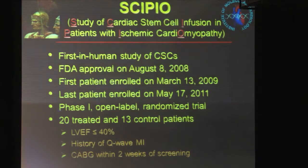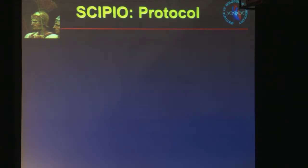The reason is that when we designed the study, we needed a fairly substantial chunk of tissue to isolate cardiac stem cells. So we are using a sample obtained from the right atrium during bypass surgery to isolate stem cells. Nowadays, however, we don't need that anymore. We can do the same procedure using a very small endomyocardial biopsy obtained percutaneously, a procedure which is an outpatient procedure and is potentially applicable to most patients with heart failure.